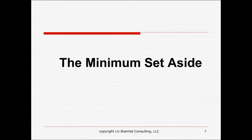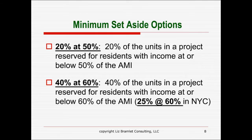Every owner who applies for an allocation of low-income housing tax credits has to apply for a minimum set-aside. And you have 2 options. You can commit to what's referred to as the 20 at 50, where you commit to renting at least 20% of the units at your project to residents with income no greater than 50% of the area median income. Or you can commit to the 40 at 60, where you promise that you will rent at least 40% of the units at your project for residents with income at or below 60% of the area median income.